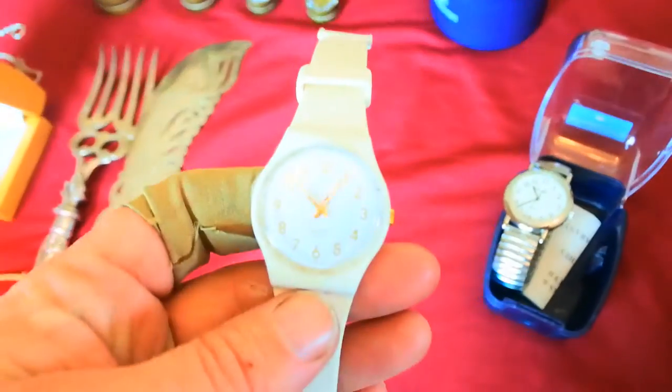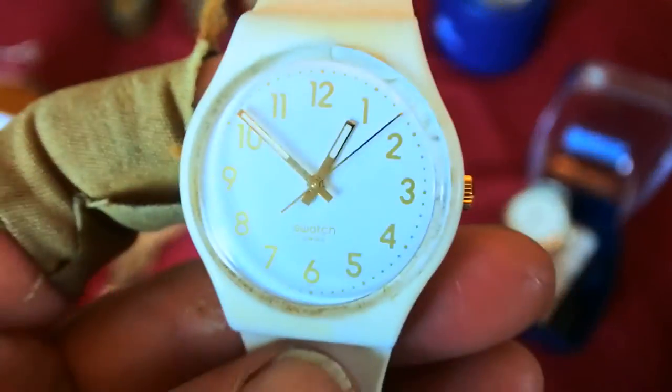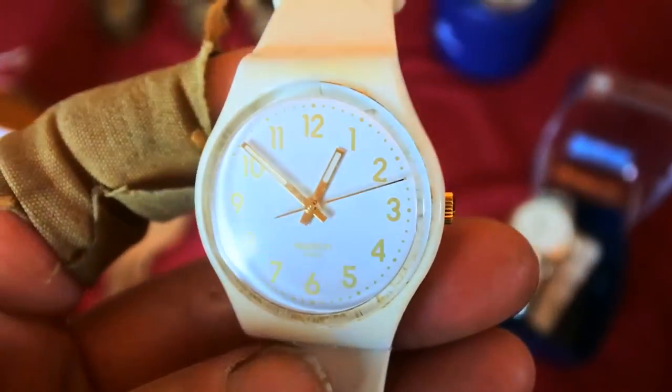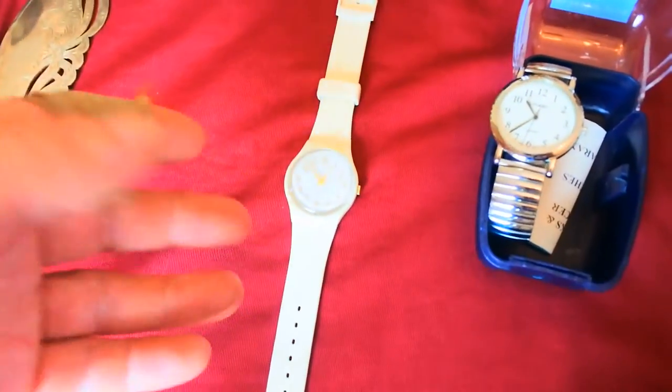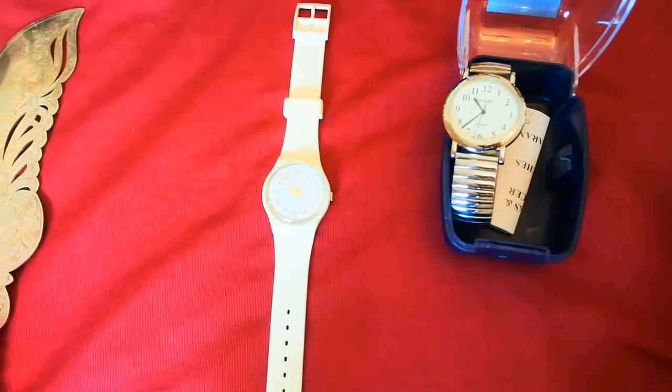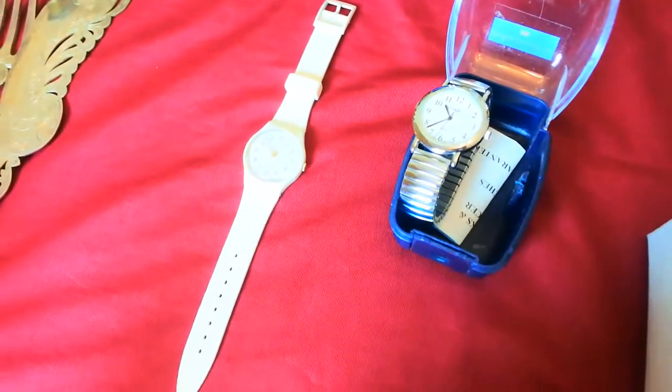Here we have a more collectible watch, which is a Swatch. Can I get it to focus? Yes, there you go, Swatch down the bottom there, and it's going. So again, maybe £10 or £15, I haven't looked yet. It's plain white, unfortunately, rather than patterned. I would have liked the pattern on there, but I'm not going to complain, I'm more than happy. Again, it was £1 of watches, neither here nor there.